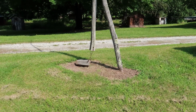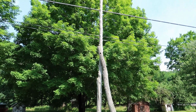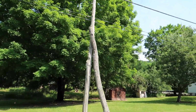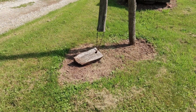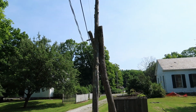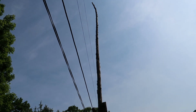Now, I'm looking at this device right here, and it's almost like some sort of trebuchet. You see, you've got this long pole in the center here attached to this one, which is sort of V-shaped, and it's on a hinge. And just down below here, you have it chained to another piece of wood, like a weight. So it's almost like some kind of trebuchet or catapult. I don't know what it's used for exactly. It's kind of strange. I don't want to play with it because it's right next to these power lines and I don't want to mess it up.